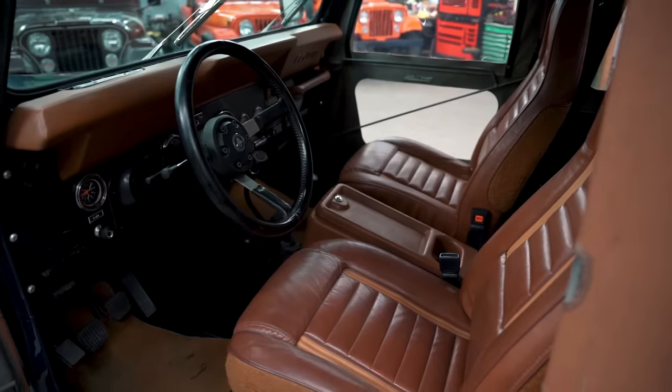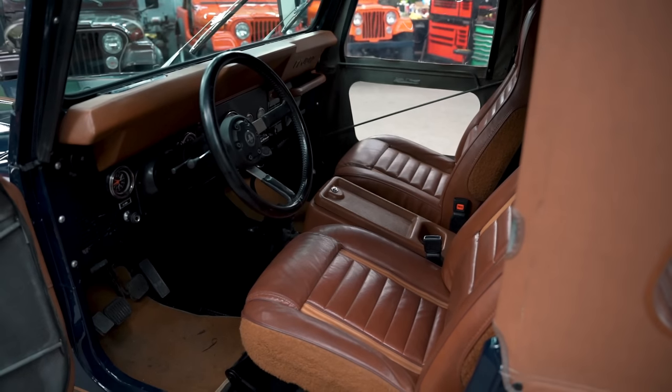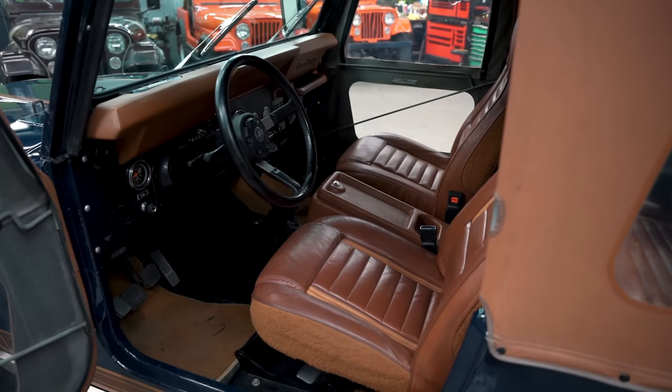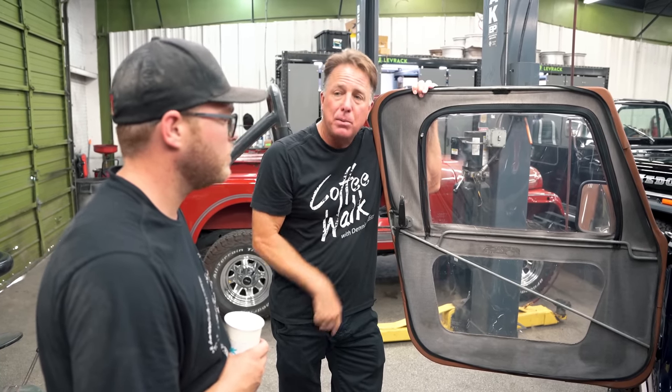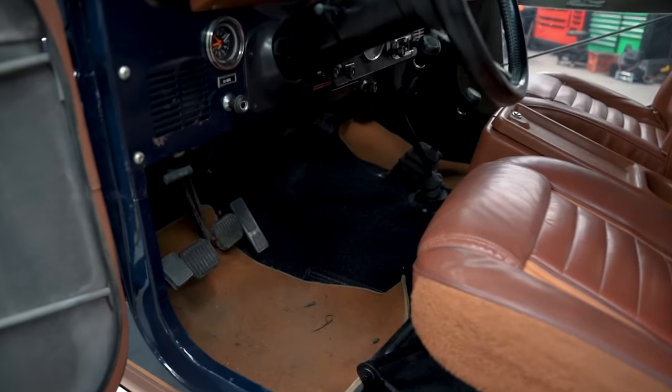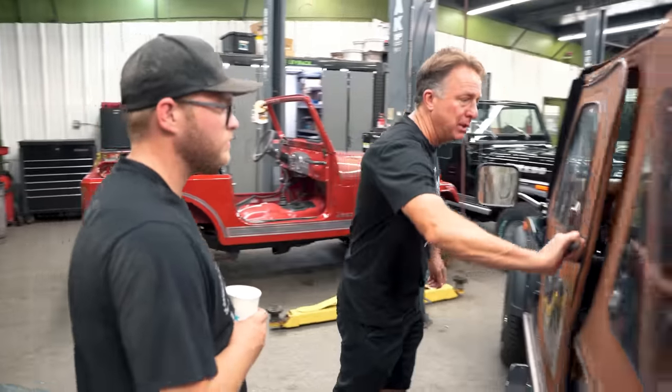Interior color just is really, really neat. Got us to spray the liner, and there's something that I was confused by. He didn't want the nutmeg carpet back in it. My guy goes, put black in it. It actually looks pretty good. It does. I mean, normally it would have nutmeg carpet, but black looks really good. So beautiful deep night blue CJ7.